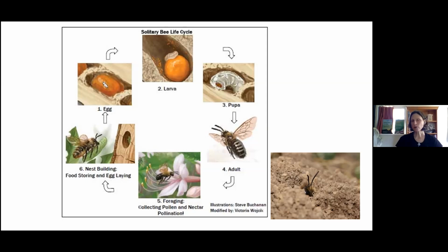So we don't see them flying a lot of the year. About 11 months of the year, they're in that top part of their life cycle, the number 1, the egg, the larva, and the pupa.